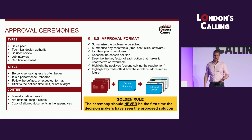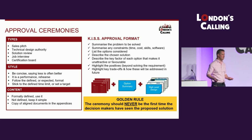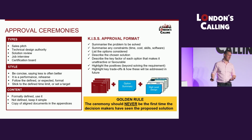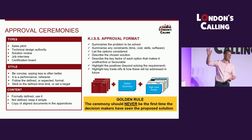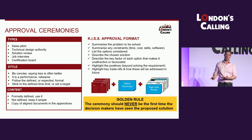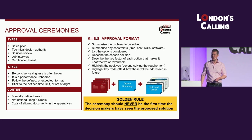And then this really is the golden rule, and you probably picked up on it all the way through, right? At this point, anybody who's involved in the decision, it should never be the first time they've seen it, because if it's the first time you've seen something, what do you want to do? You want to ask a question. Hey, I have a question. Make sure you've dealt with those beforehand, because this is the ceremony, right? This is not the let's have a discussion and a meeting. This is we're signing off.